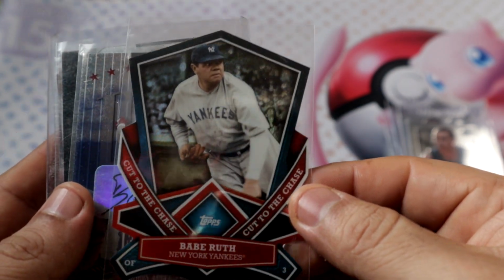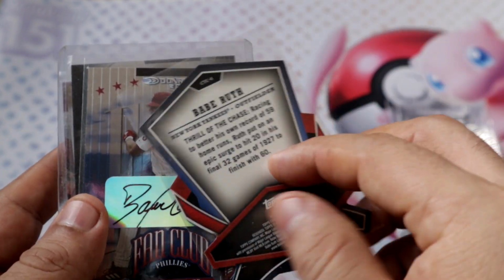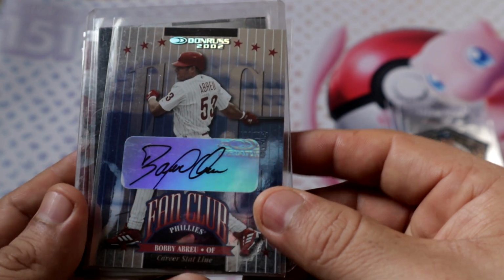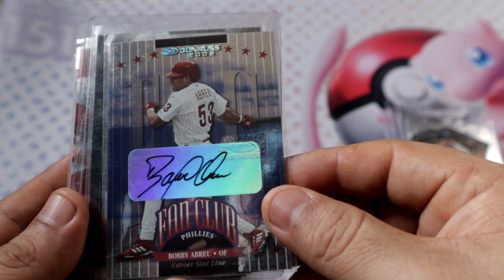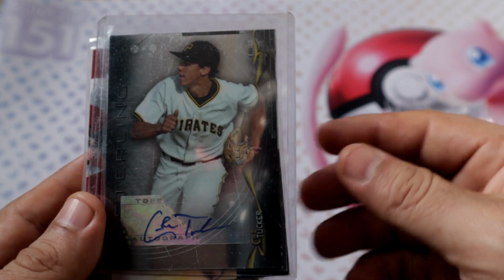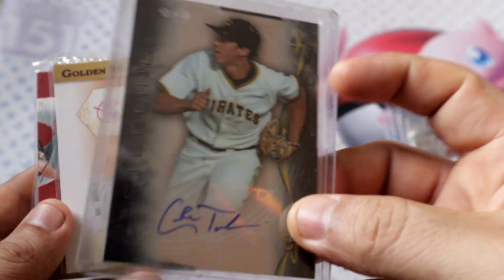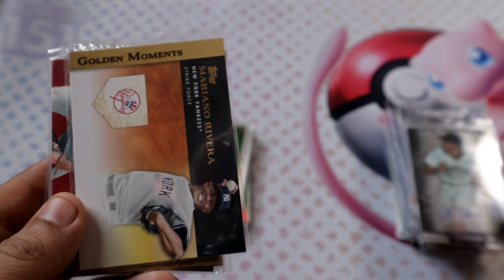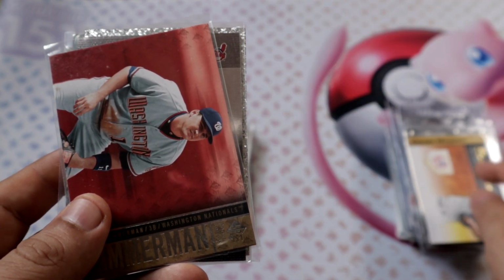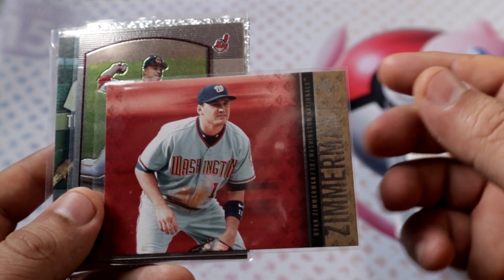basketball. Now we have baseball. We have Babe Ruth, 2012, I believe. 13. Die cut from Tops. We have an autograph of Bobby Abreu, 2002. Cole Tucker, 2014 rookie. Autograph, I meant to say. Not sure why it said rookie, but it is a kind of rookie prospect combined autograph though.